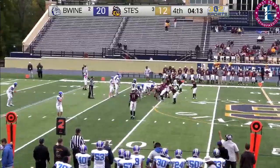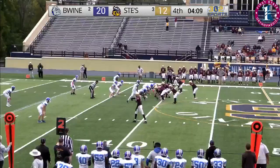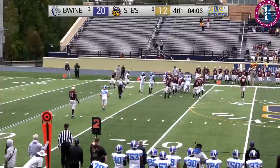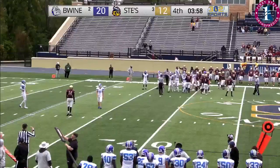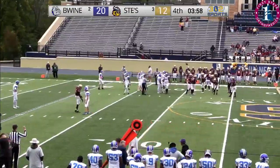2nd and 2 after the 8-yard gain up the middle. Andrews is back under center here for the Vikings. It's Matagaro in motion. Another fake speed sweep, right back up the middle to the freshman Hamilton. He's going to have first down yardage. We'll call it a gain of about 3. That'll move the sticks. Got their first down there. Tick, tick, tick on the clock.